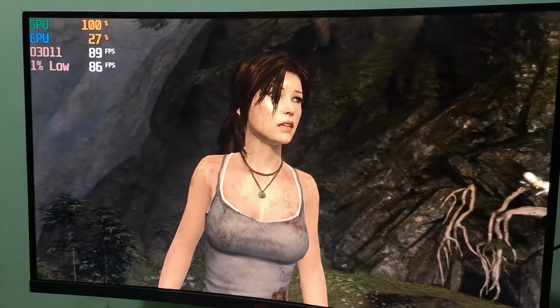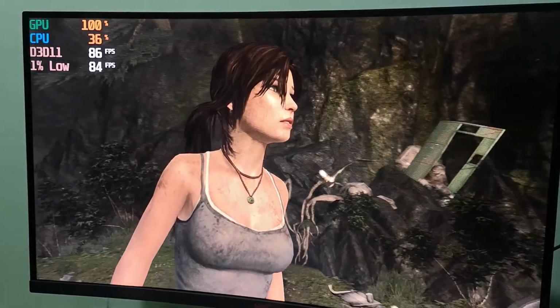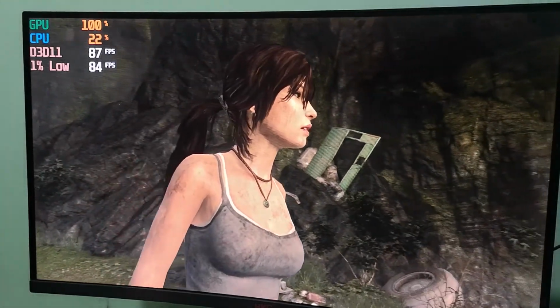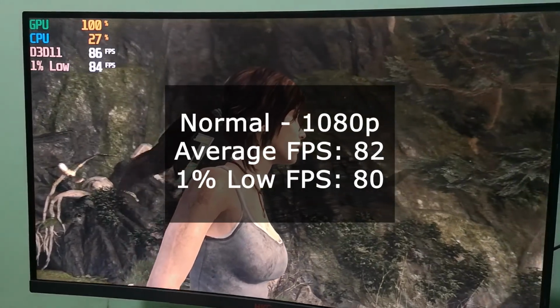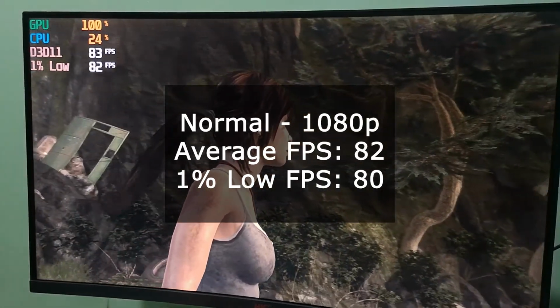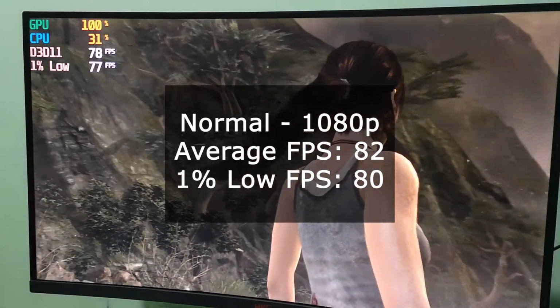Last but not least is Tomb Raider, and this game was released back in 2013, but I wanted to know how the system will handle it. Using the in-game benchmark in normal settings, I got an average FPS of 82 with a 1% low of 80. I didn't bother trying to do 720p for this game, but I did try cranking up the settings.